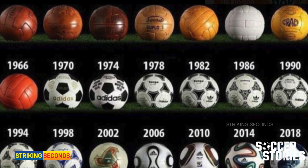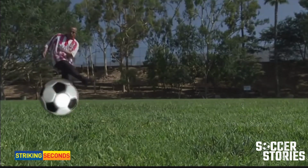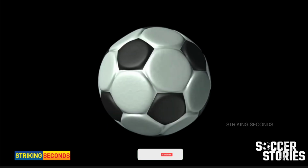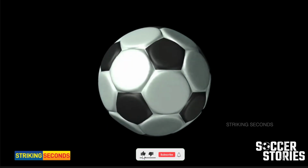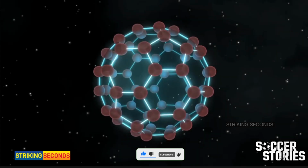Meanwhile, the development of the ball continued all the same, and the noteworthy incident was the introduction of the Buckminster ball. This one, which came to be known as Bucky, was developed by Richard Buckminster Fuller and was made up of 20 hexagonal and 12 pentagonal surfaces sewn together in a near perfect sphere.